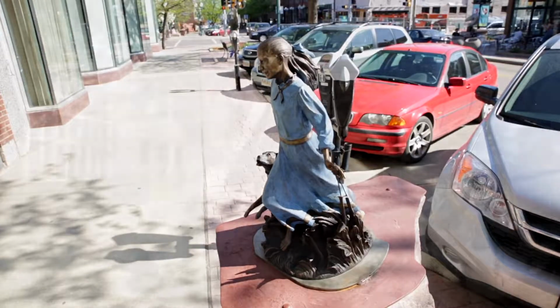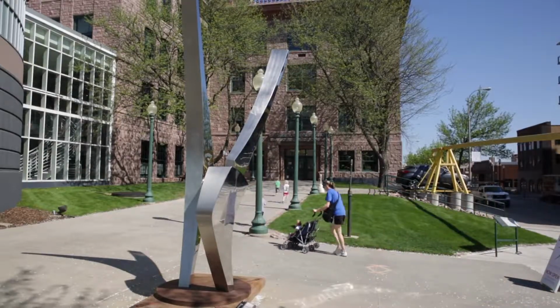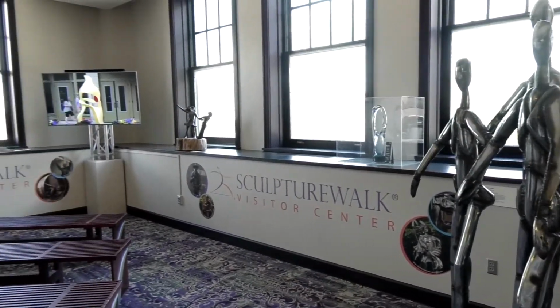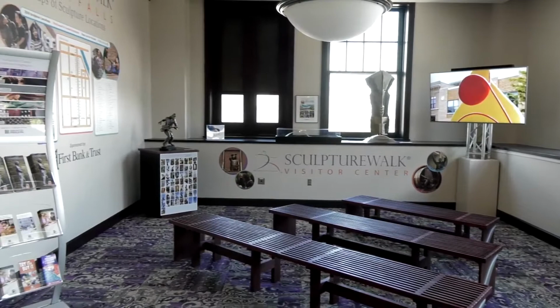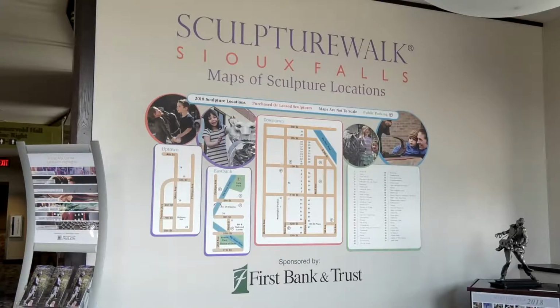This is our 15th year, so a lot of great things going on this year. The celebration, also we're opening the Visitor Center at the Washington Pavilion, and it's on the second floor, right next to the Visual Arts Center. And we have some sculptures displayed there. We're going to have the city video running there constantly, and a lot of other information to look at and enjoy. And we hope that most people get up there and see it.